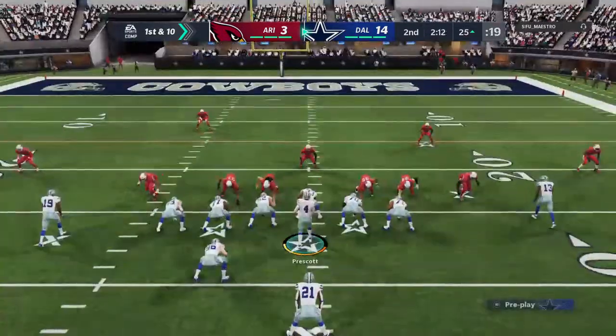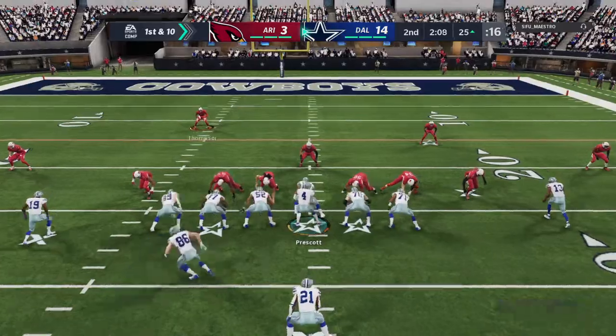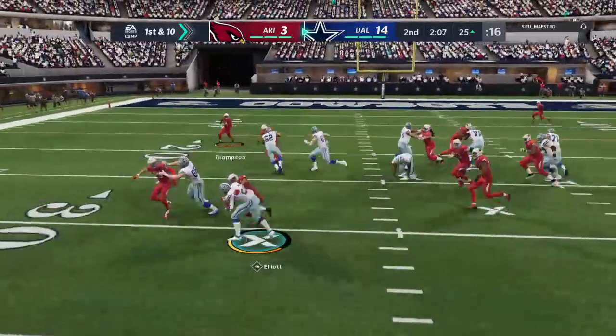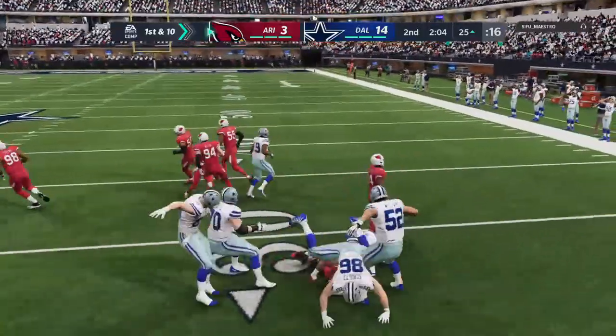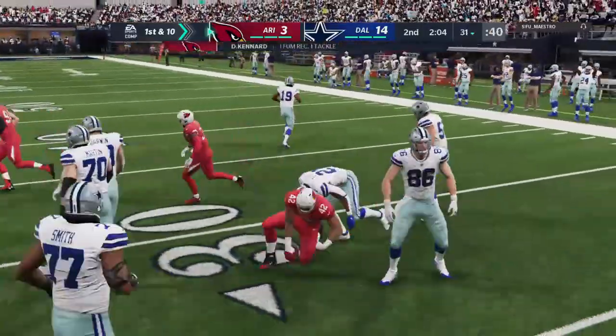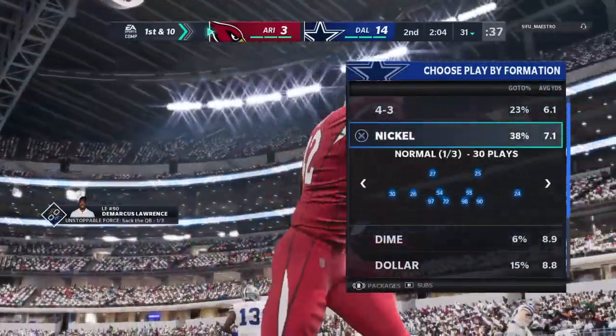They don't need to run another play here before the 2-minute warning. Let's see if they do it anyway. A first down carry by Elliott. Oh, Elliott going to be hit. He coughs it up. Loose football. And the Cardinals have got it. Going the other way. And his guys are going to take over at the 31-yard line.